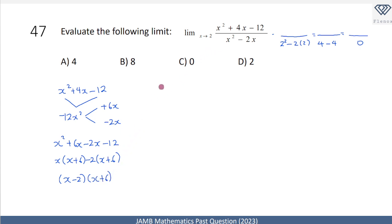How do we factor the denominator? In the denominator, we have x squared minus 2x. So we can just see that x is common here. When you factor out x, you are left with x minus 2. So now we can rewrite our question in terms of their factors. We can now write this as finding the limit as x tends to 2. In our numerator now, we have x minus 2, x plus 6, which is the same thing as what we had, then divided by x into bracket x minus 2.